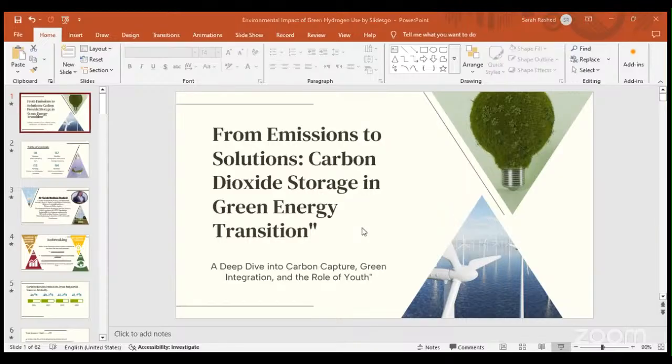Okay, welcome everyone. First of all, I'm very happy to be here with you, giving you a session titled From Emissions to Solutions, Carbon Dioxide Storage in Green Energy Transition. When you hear this title, we have to categorize it into four sections. First, understanding carbon capture and storage, abbreviated as CCS. The second section will be integration with green energy systems, how to integrate carbon capture systems with green energy. The third section is the policy and innovation outlook.